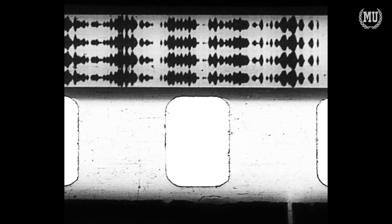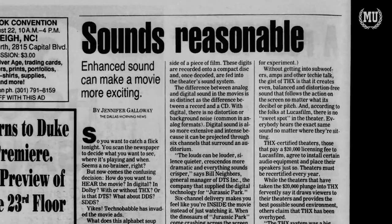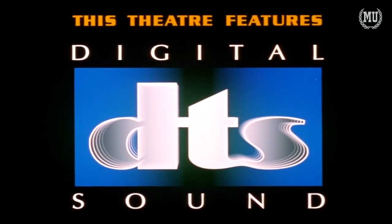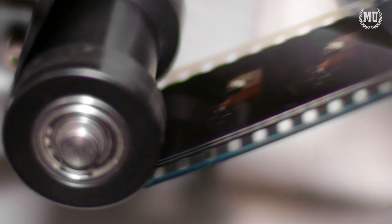Frustrated at the lack of audio quality, 2 friends teamed together to create Digital Theater Systems, known to most of us now as DTS. Why digital over analog, though? Digital audio that converted sound into computer code offered better sound reproduction.